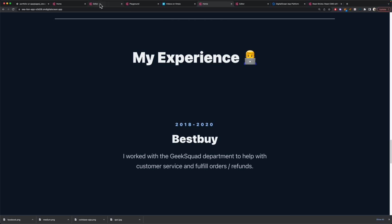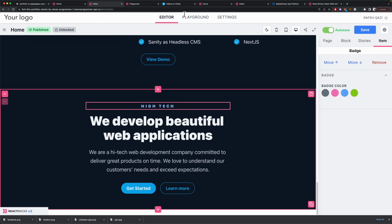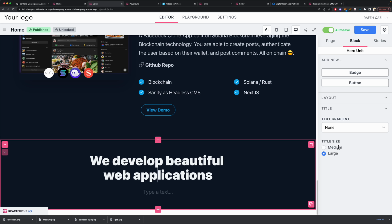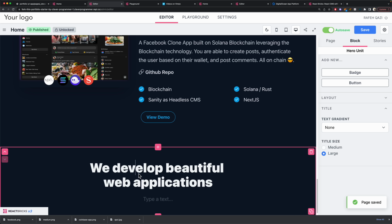Let's try adding in a hero unit, which we have here. So that's good. And we're going to remove the badge. We're going to remove all of this copy here. I'm going to remove the buttons. Okay, click the buttons and then click remove. And we're going to change the size of this tile size to medium.